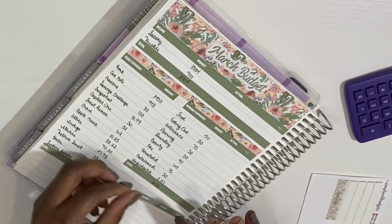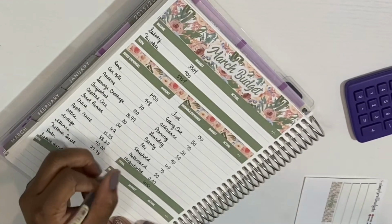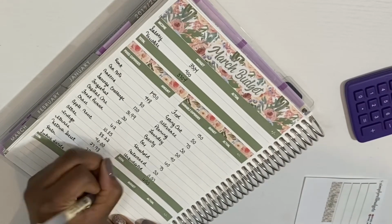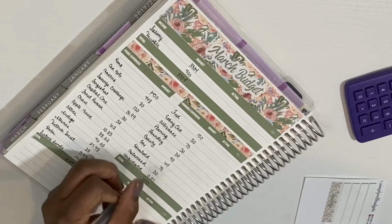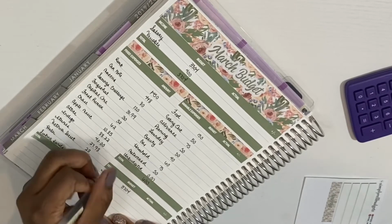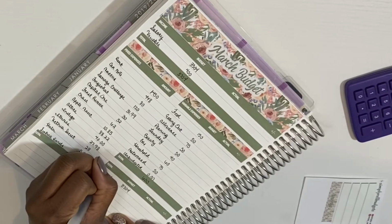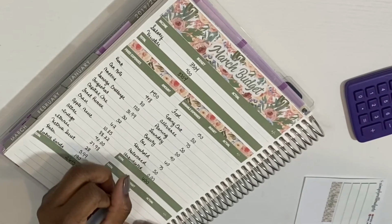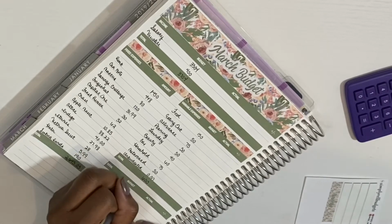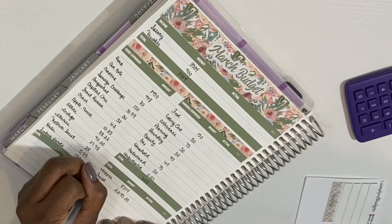So now I'm gonna skip a line and just write all my totals that we have. So we have my income, which we budgeted at $37.04, then we have fixed expenses, which is at $2,645.03.